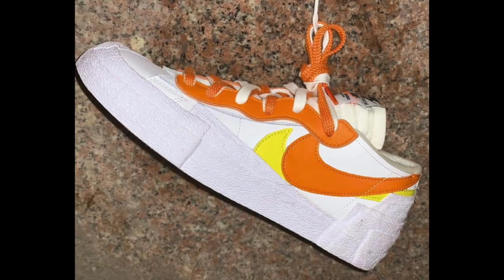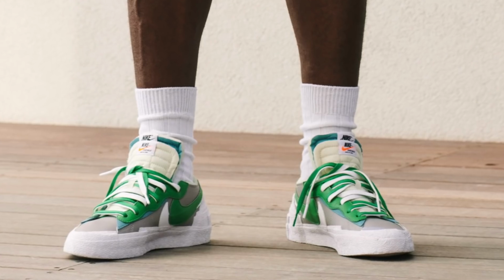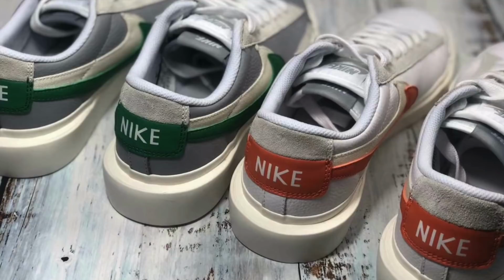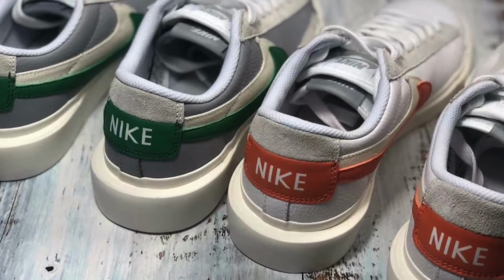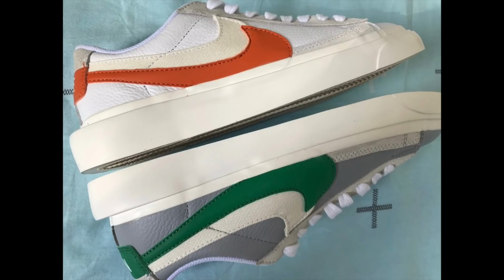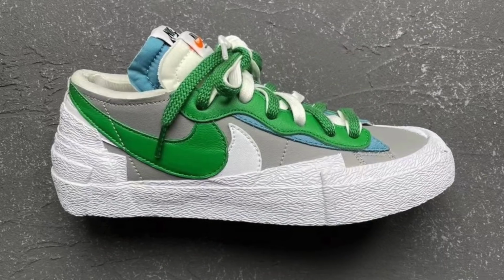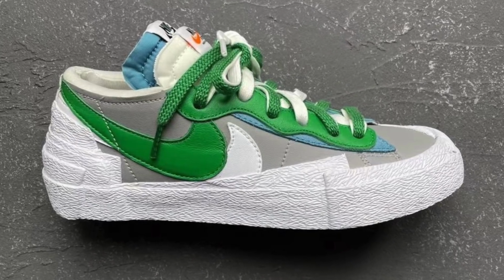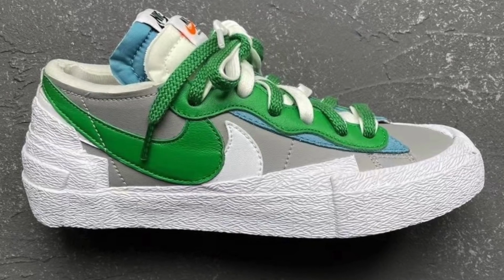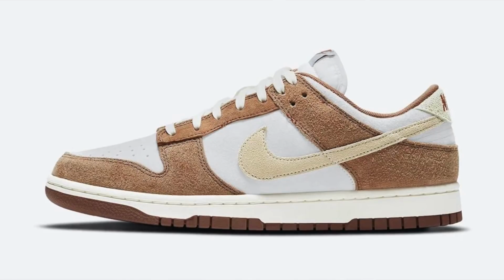We also might be seeing the Sakai Blazer lows. They're supposed to be a green as well as an orange colorway. We saw the high tops, which came out 2 years ago. These low tops, I'm not so sure the resale will be very good on these. I would expect resale to be between $190 to $240. Sakai and Nike to me are probably the best in the game when it comes to collabs, at least recently. However, this one is, in my opinion, a bit of a miss, and I personally am not interested in adding this to my collection.